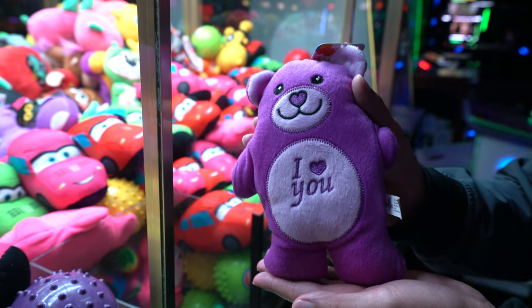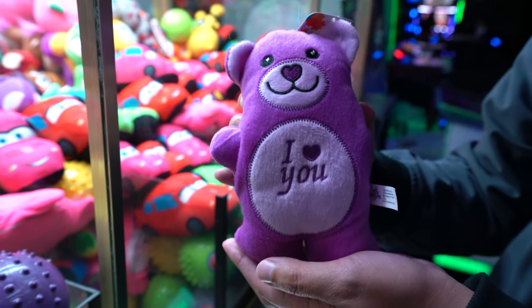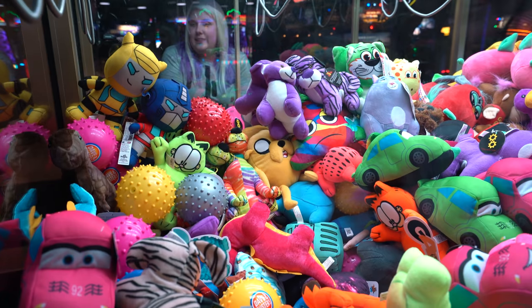Oh, he's so cute. He speaks for me when I say, I heart you. I heart you too. I also heart. What? He's so cute. He is. I love it. Just like I love you. Aww. You got the love bear out of the way.